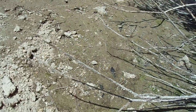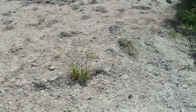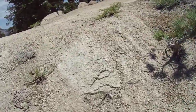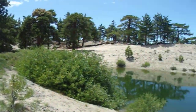Here we go. Yeah, these are definitely western toads. How I could tell is that the camera's not going to pick it up very well because they're really tiny. And luckily I have pretty good eyesight, is that they have a little white dorsal stripe on their back. And they're going to have a warty texture. So those are western toads. Anaxyrus boreas halophilus, a western toad.